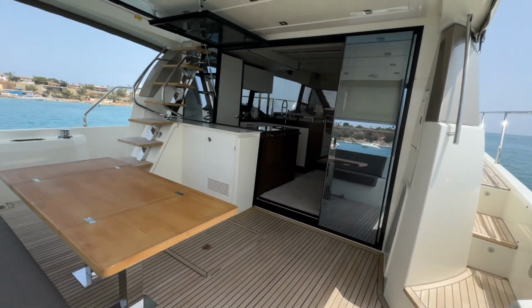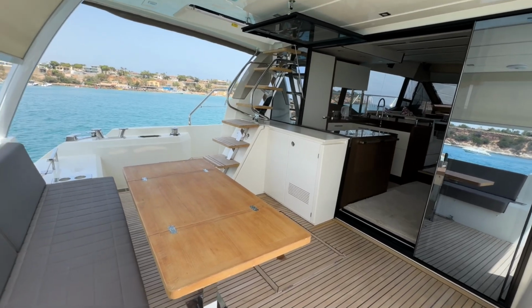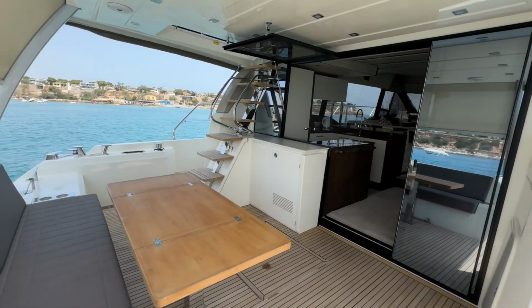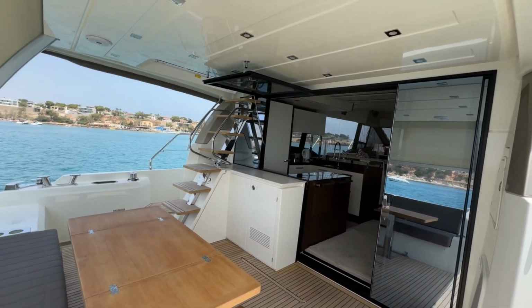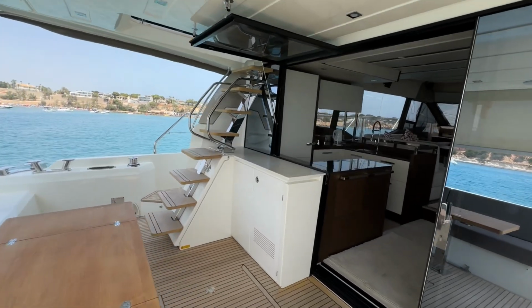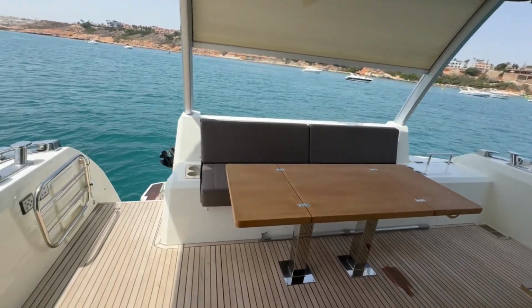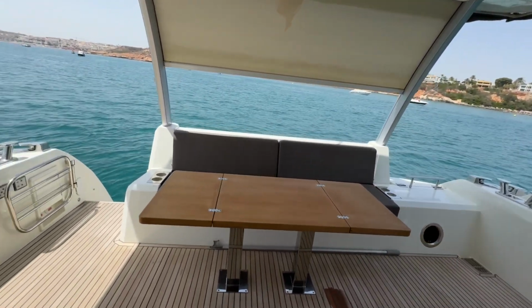You really feel the volume of this space here with the beam, just over 5 meters, 5 meter 15 in terms of the beam, and just over 19 meters in length as well. So you come into this cockpit space here and it feels really voluminous. You see the leaves of the table just fold up here. You can turn that into a coffee table. You've got this lovely, beautiful space.